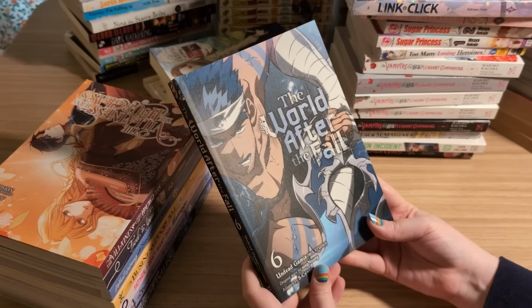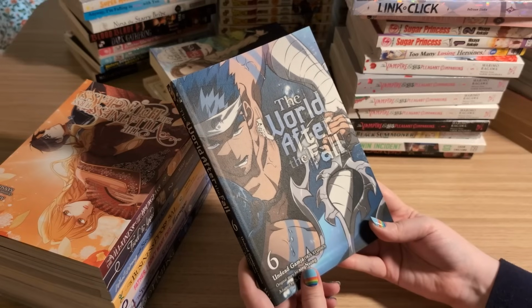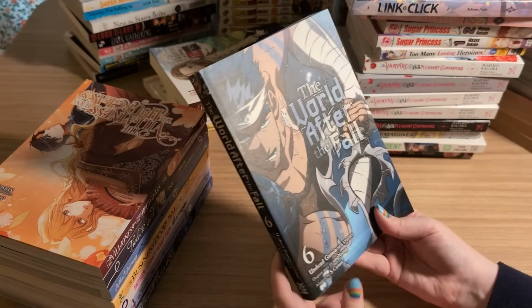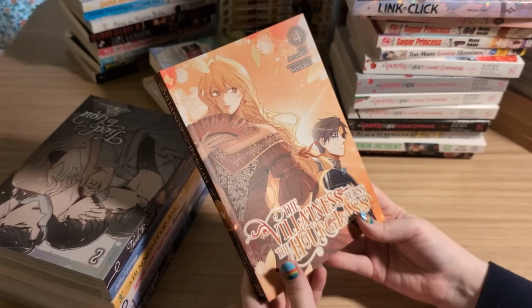One of the only ones I'm a bit unsure of is in the Ize Press series. In theory, it has everything in it that I should enjoy, but Volume 1 just did not get it for me. So I'll keep going. Villainess Turns the Hourglass Volume 4. I really liked this volume.